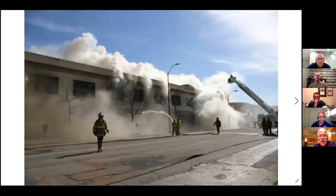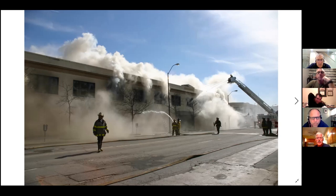Okay, so they're starting to stretch a couple of lines right here. They're starting to get water from the bucket of the tower, playing it into that one second floor window. And again, the whole goal is to throw as much water at this thing as you can. The supply is not an issue. It's just getting apparatus into place so they can start operating. You got the tower operating, the deck gun still going, and looks like they're getting a 2.5 just started there. Yep, 2.5. It looks like you're getting water on the fire. Notice all the white steamy smoke.